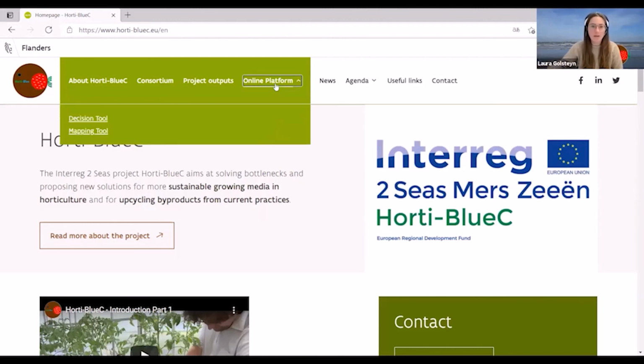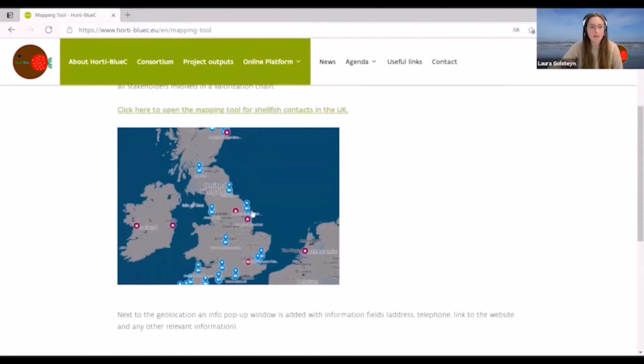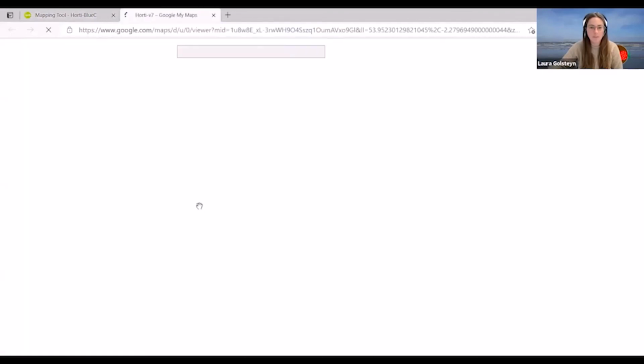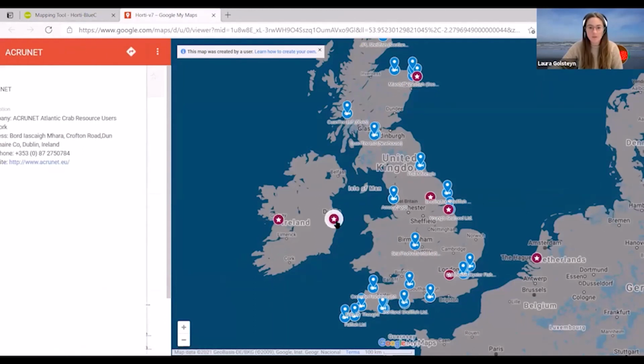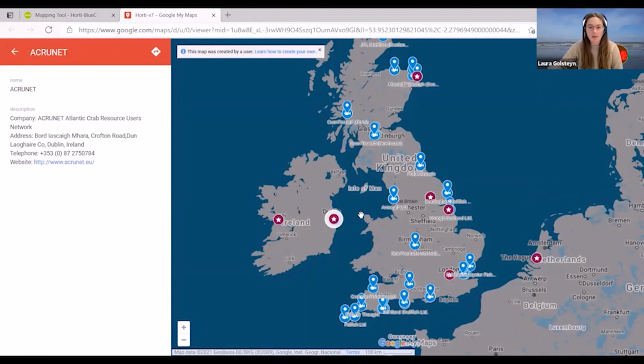Go to Online Platform and click Mapping Tool. Click on the image to open the mapping tool in a new tab. The map shows shellfish contacts in the UK. By clicking the symbols, you can get more information about the companies and organizations, such as contact details.